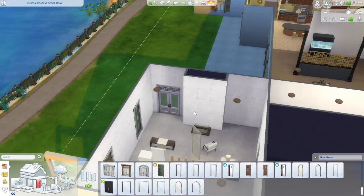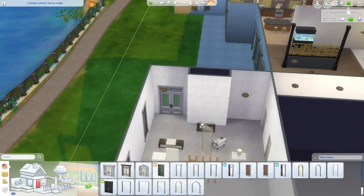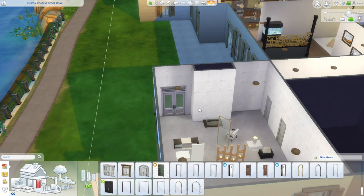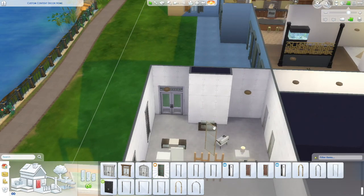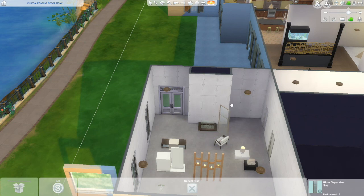But I think we're going to roll with it. I think what'll help this fireplace is if I do a different texture on the wall, maybe like a brick or something like that. Just something to set it off. You know what I mean? Like, I don't know. We're going to figure it out though.